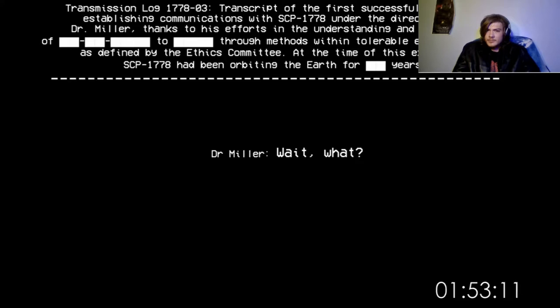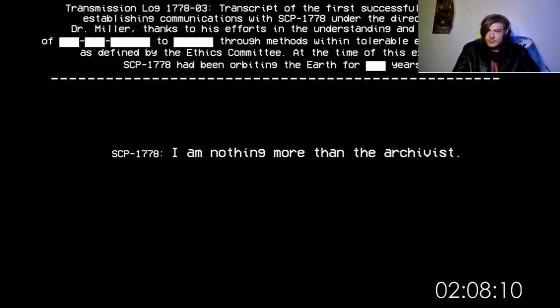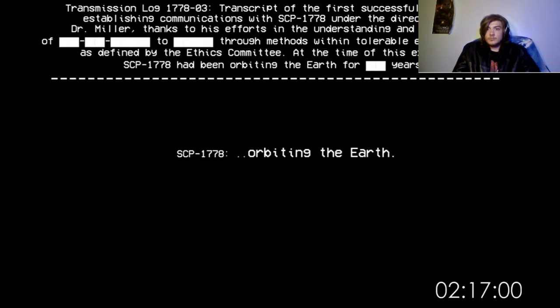Wait, what? Oh, you do not know yet. Well, I guess it is the same. It is a network of modules connected to the station the division placed in orbit. I am nothing more than the archivist. They thought they could place everything they knew in a safe, orbiting the Earth.